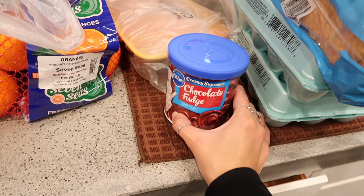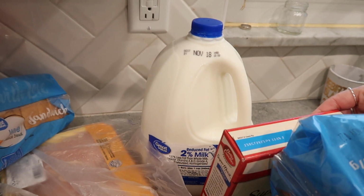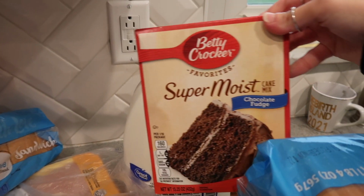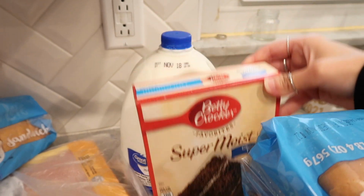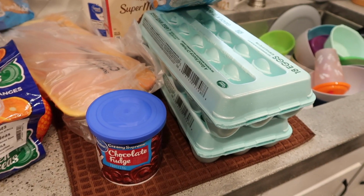I got a thing of chocolate fudge icing. I got some milk. Thankfully this week there wasn't a hole in the jug, so I'm happy about that. I got a chocolate fudge cake to make a birthday cake. I got some white bread and then 2 things of eggs.